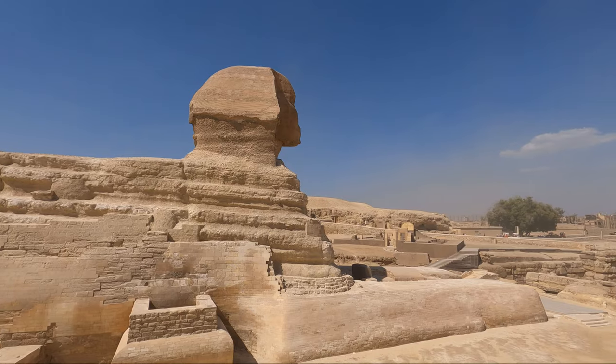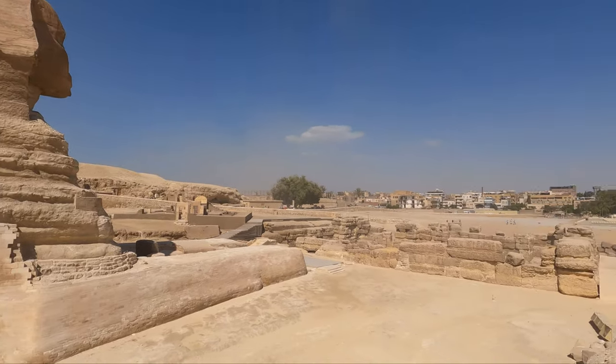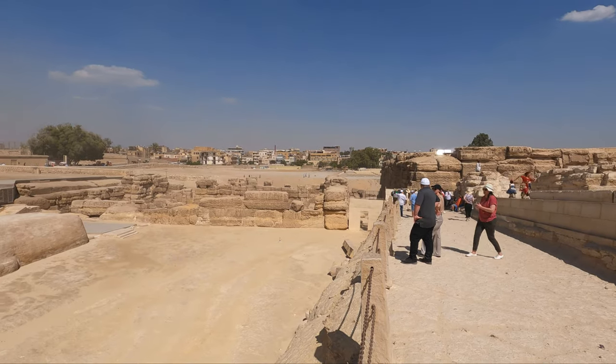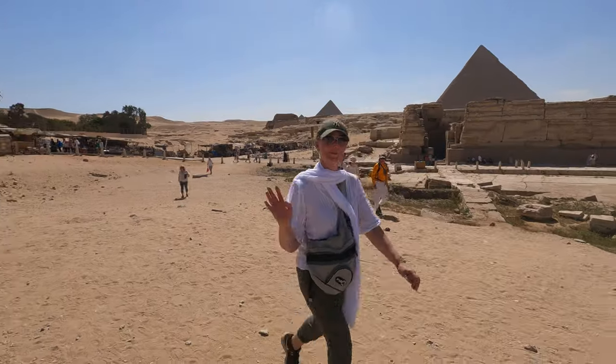Looking from the side of the Sphinx back down towards the area where everyone was mummified and the waiting rooms.